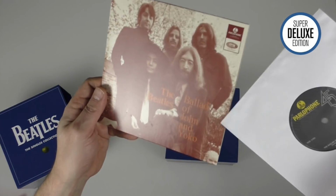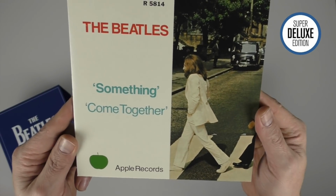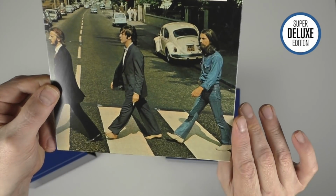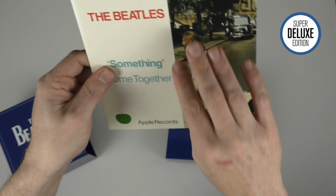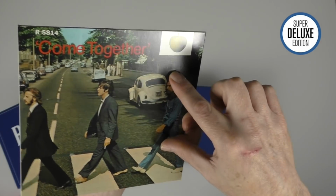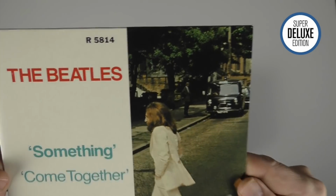I should say that this is the Portuguese sleeve. This is from Portugal. Getting towards the end now, this is from Israel. This is Something. For some reason they flipped the photo from Abbey Road, which doesn't really make any sense, because George wrote Something, so you think maybe they'd put George there, and I don't know. Yeah, if they hadn't flipped this photo, then George would be there, and then the other three would be there, and you wouldn't have all these back to front registration. So it doesn't make any sense whatsoever, but what can you do?